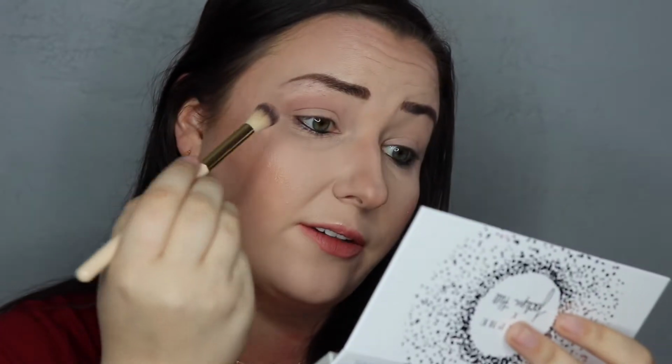And I'm just gonna softly put it back and forth into the crease. I don't want to get too much pigment here, but I'm just gonna bring it back and forth, making sure that this is our first visible color.